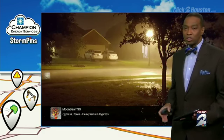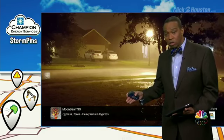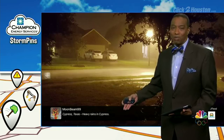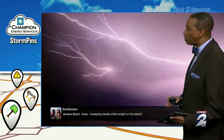Folks in the Cypress watershed area near Langham Creek, near West Little York, for example, there were rainfall rates there dropping 2 and 3 inches an hour. In fact, over 5 inches have been recorded in a period of about 3 hours. That's just one of the storm pins we have.